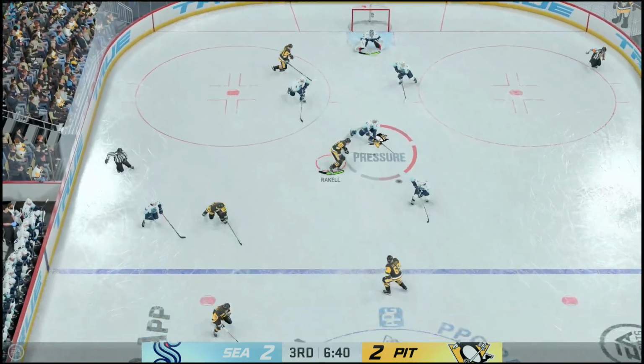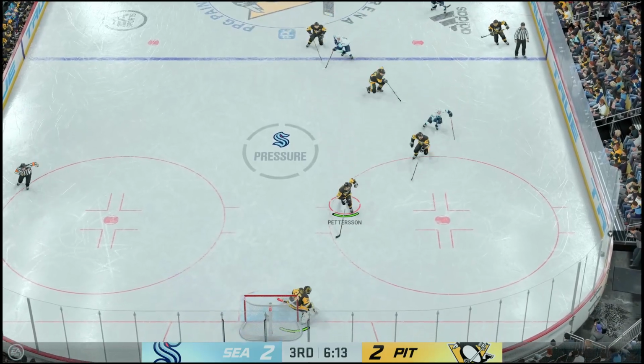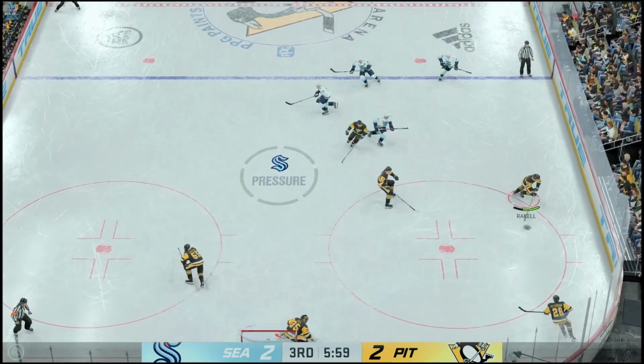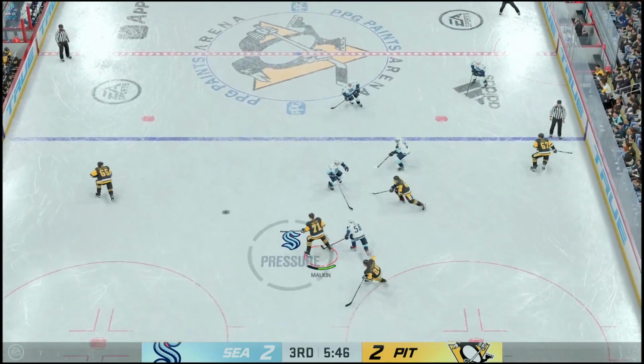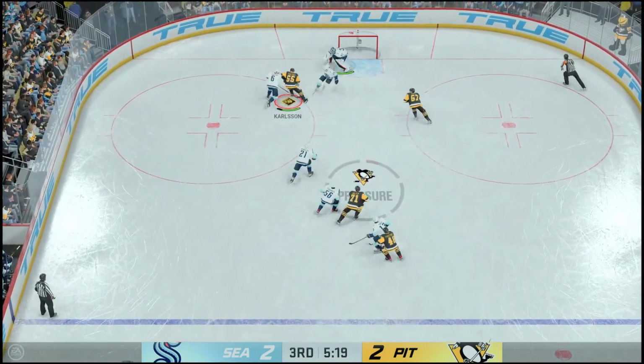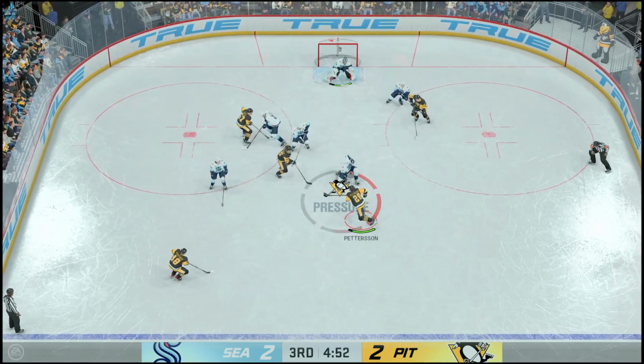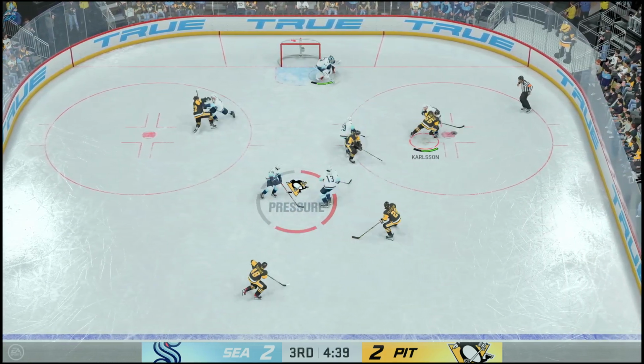Seattle's got possession here in their own end. Up along the wing. They put the puck into the offensive end. Takes the pass. Carlson's got it into offensive territory. Oh, I think that goes off the mask, and it stays out, and play continues.